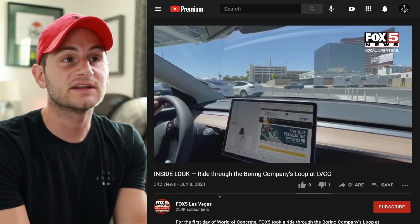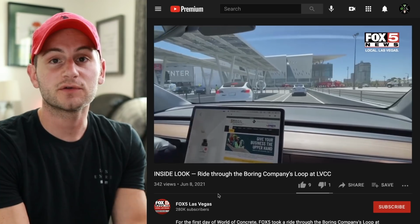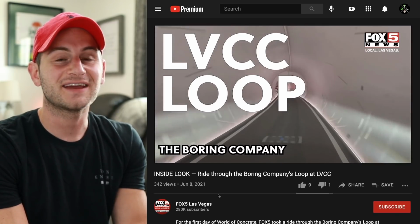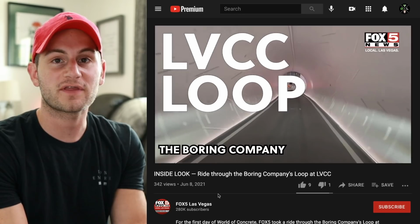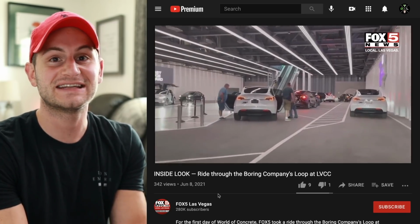And in case you missed it, Elon's Boring Company Loop in Las Vegas is officially up and running, operational. The vehicles do still have drivers in them for now. Eventually, of course, they're looking to go fully autonomous. I think there are about 60 or so vehicles in the fleet that can move about 4,400 people per hour. And the coolest part about this whole thing, in my opinion, is that every vehicle is indeed a Tesla.